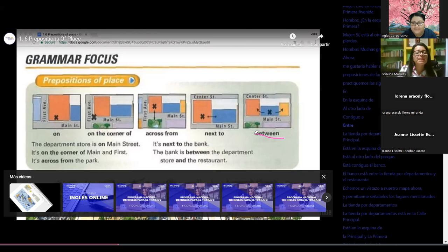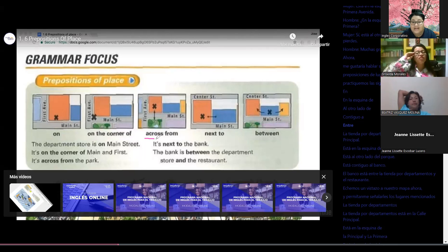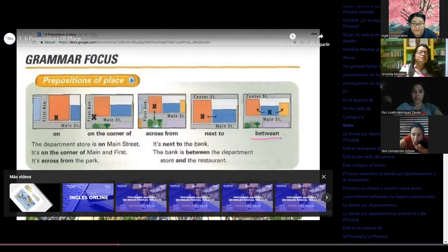Luego si digo between. Entre. Between. En medio de o entre. Tengo punto A, punto B, y el between es el que está en medio. Entre los dos, right? Ok, between. So now repeat with me. I can practice pronunciation, right? So we say on the corner of, across from, next to, between. Right, good.